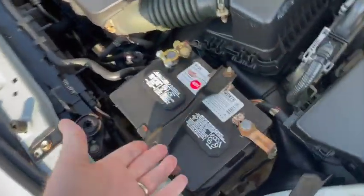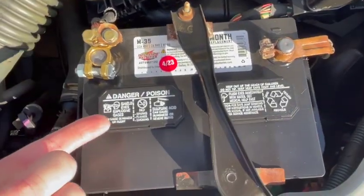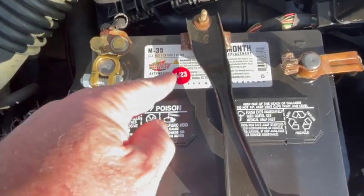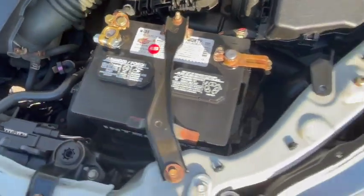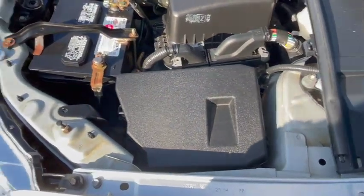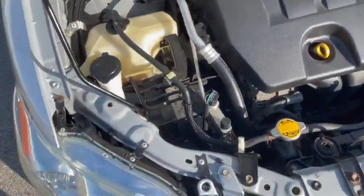So here we are, super nice and clean. Here's the brand new Interstate battery, which they also replaced this terminal end when they installed this battery, because the previous end was a little worn, so they went ahead and replaced it. There's the date code right there on it, and that is brand new. Some people do reconditioned batteries, and I'm not a fan of that.